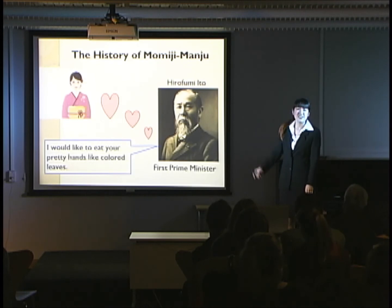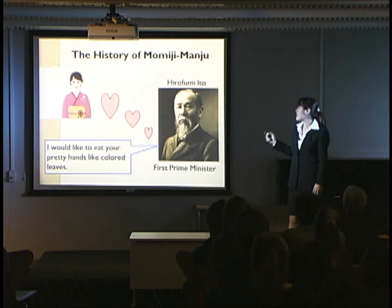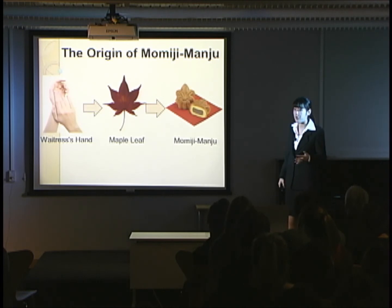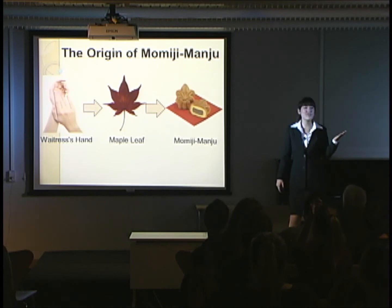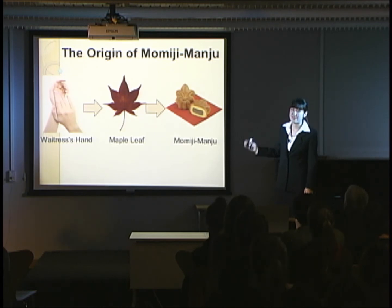He joked. The owner heard this conversation, and his phrase gave her an idea to bake a steamed bun in the shape of a maple leaf. As you can see, the birth of Momiji Manju came from Ito's flirtatious attitude towards the waitress. Now, it is an essential souvenir of Miyajima. All people eat Momiji Manju if they visit Miyajima.